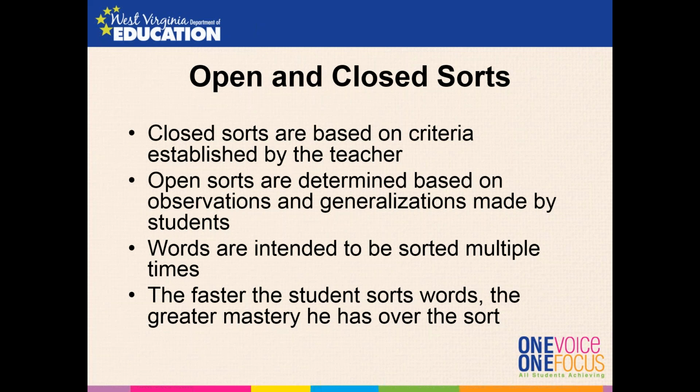But we would use these same words or pictures for multiple things. So we could have open sorts, but then we would move towards closed sorts. The closed sorts were based on how I defined the sort. I might put two pictures as headings and say, now I want you to sort the words that begin like football. If you hear the same sound that you hear at the beginning of football, put the words here. If this word has the same sound as you hear at the beginning of toothbrush, put them here. So I'm determining the criteria and they're sorting them that way.